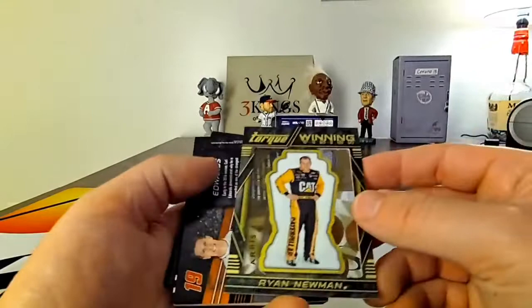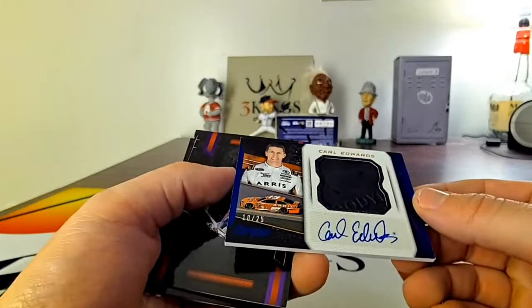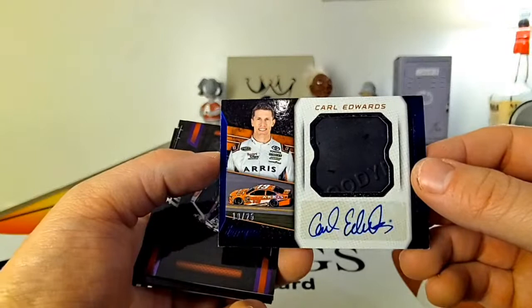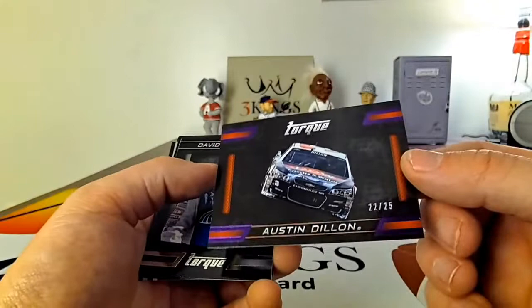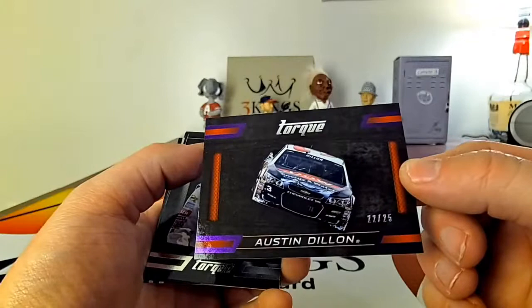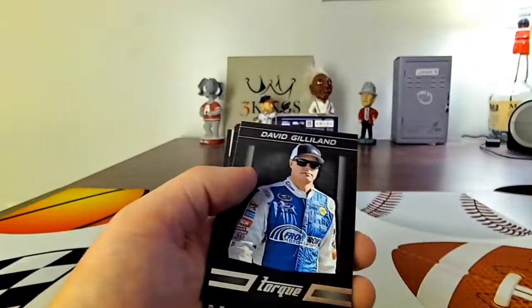Carl Edwards, that's a tire auto, 10 of 25. Got the Goodyear lettering on the tire. 10 of 25, Carl Edwards. Need more. Yeah, everybody always needs more. Always. That's the one constant. Austin Dillon, 22 of 25. You said a lot. That is one constant and something I've learned. No matter what you pull somebody, they always need more. And that's okay. I need more too.